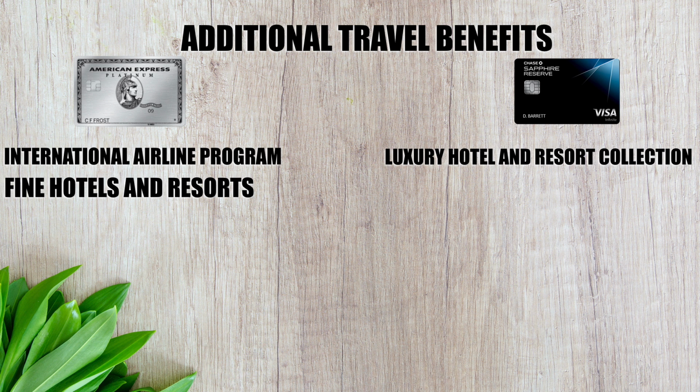Both Amex Platinum and Chase Sapphire Reserve have hotel benefits at luxury hotels. The Amex Platinum benefit is called Fine Hotels and Resorts, and the Chase benefit is called Luxury Hotel and Resort Collection. Both of these benefits offer stuff like free breakfast for 2 people, early check-in, late checkout, room upgrades, and stuff like that. These generally tend to be very pricey hotels, so again, I didn't experience either benefit from either card because I tried to book most of my hotels with points or with the 4th night free benefit from the Citi Prestige at reasonable hotels.